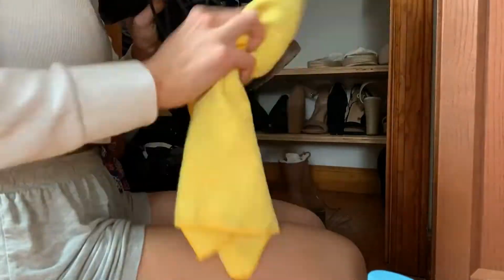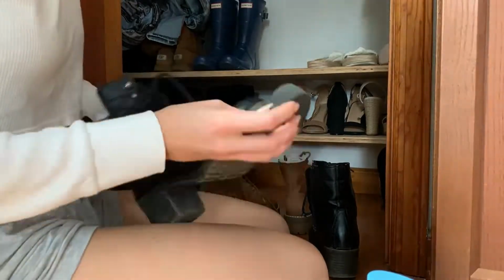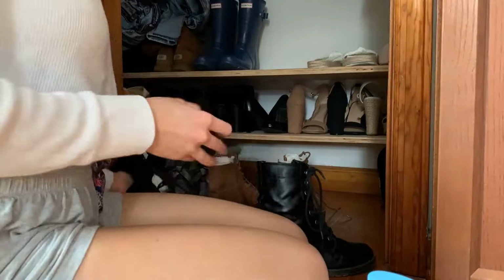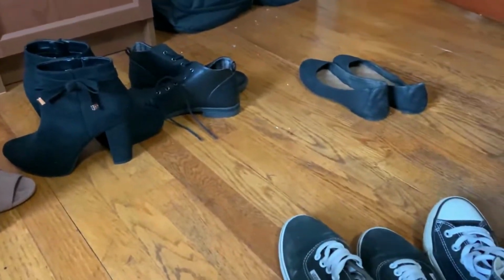And these are those combat boots that I wore a lot. They were super dusty. They're definitely getting old, and I'm probably going to need to get a new pair, but I want something very similar because these are so versatile. And I just polished it up with a leather cleaner. And so these are all of the shoes that I decided to not keep.